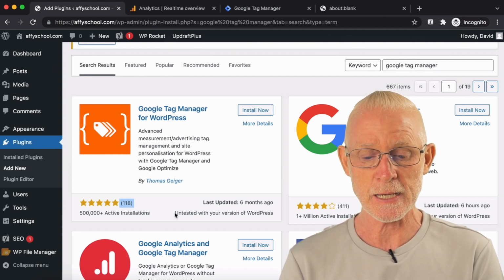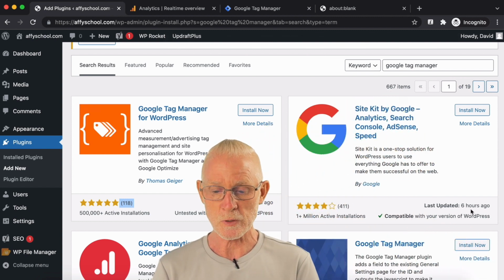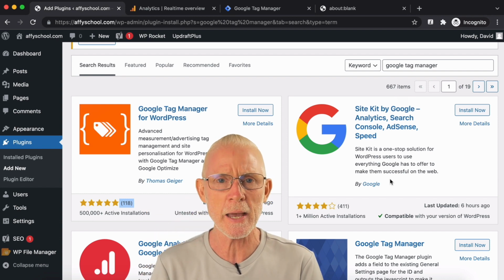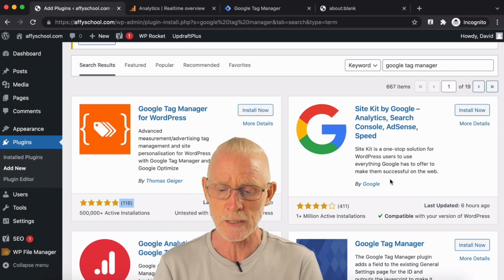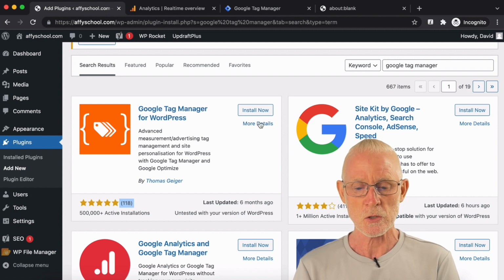And it does say it's untested with this current version. If you look over here on the right, that one was updated 6 hours ago and is compatible with the current version, and there's only 1 million installations. So you could use that, but it will probably add a lot of extra information that you may not need, a lot of extra overlayers that you're not going to need. This one is simple and clean and easy. So you'll find that this will be updated quite frequently, and with that number of users, it will be kept red hot, I'm pretty sure.